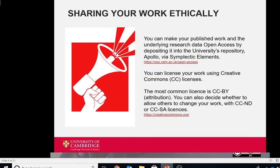Now let's move on to sharing your research. Sharing your research is an important part of the research process, but how can you do it ethically? You can make your research and any underlying data sets available openly by depositing them into the university's repository, Apollo, via your Symplectic Elements account, in a process known as open access. By doing this, you will be contributing to the strong culture of open research present within the university.